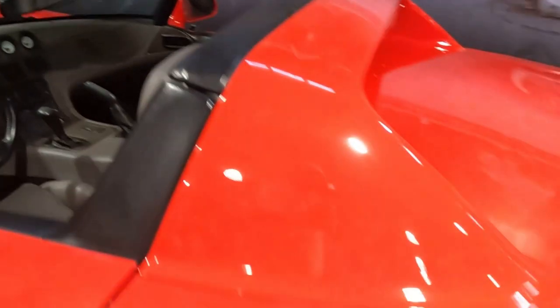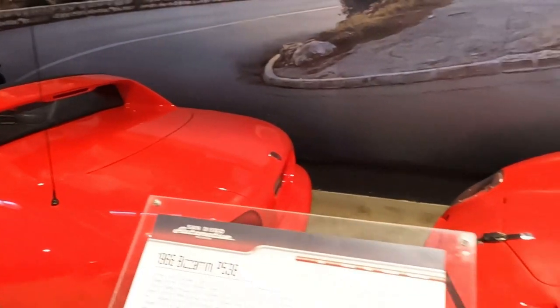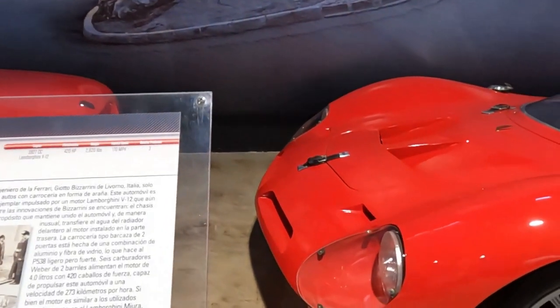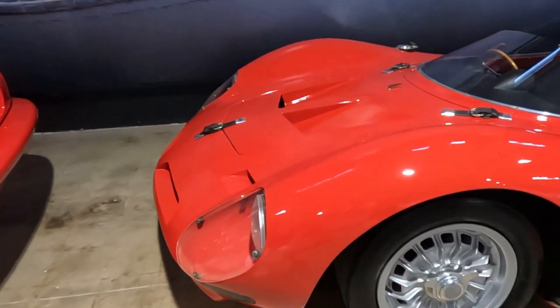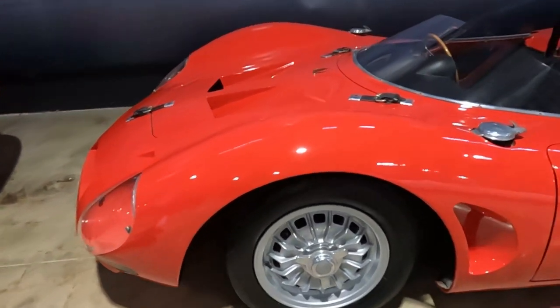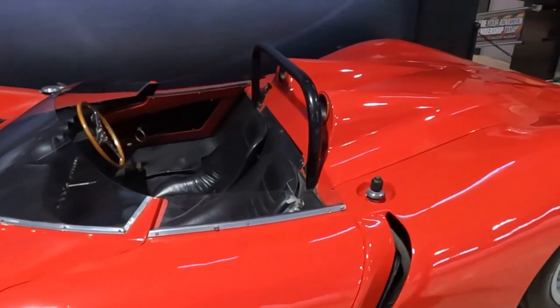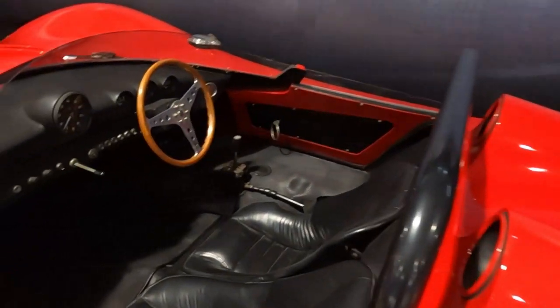Manual drive. That's cool. Then you have a 66. You have a 1966 Bizzarini. From Germany. Look at this one. Beautiful.